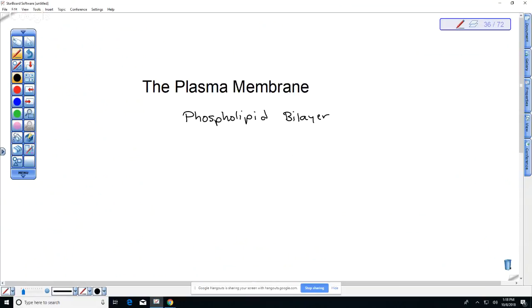So there's two phospholipid molecules, and the tails are attracted to each other. We also have proteins, and this is the part of the fluid mosaic model. That's mosaic. I see. Let me clean that up a little bit. That doesn't look any better. Sorry. Mosaic model of plasma membranes.